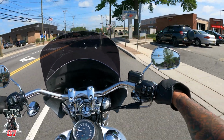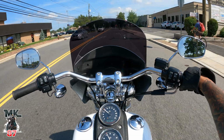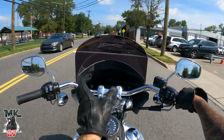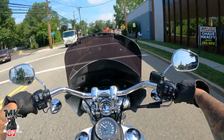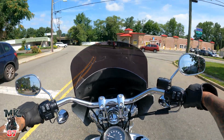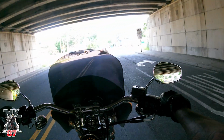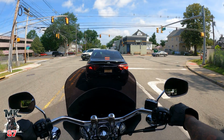But when you do get to those really high speeds, you get that Dyna wobble, which these bikes are so famous for. I was doing some high speeds two days ago, and the bike was literally just wobbling. It's a scary feeling, so you got to know that ahead of time as well. Top heavy at low speeds to maneuver around, and at high speeds you're going to get that Dyna wobble, which scares a lot of people. But if you are in the used market, and if you are a new rider, I definitely recommend this bike.